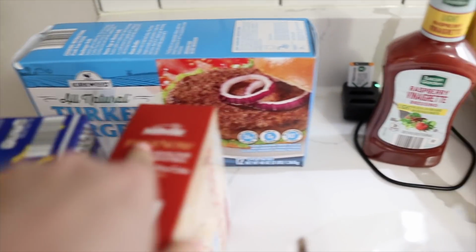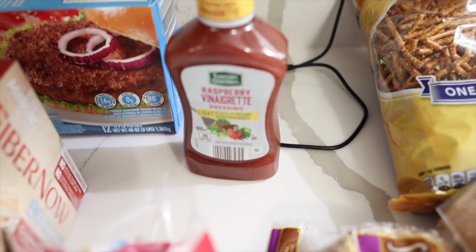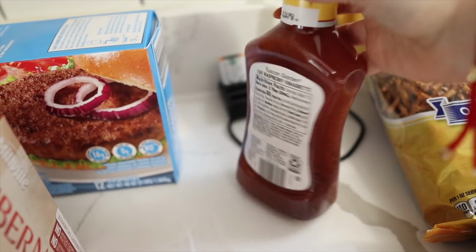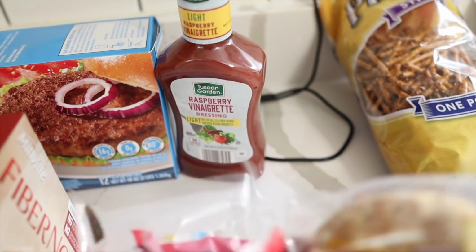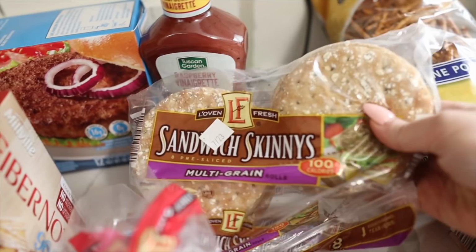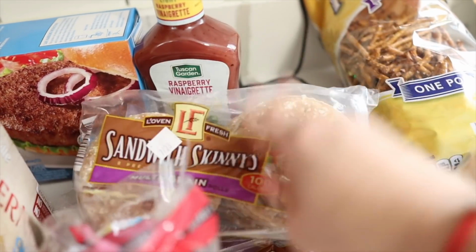So picked that up. Got this for Rhea. This is just a raspberry vinaigrette. We love the Ken's one. That one is legit, but we got a light version so she can have a salad. This is 30 calories. So she's, like I said, more of a low calorie option. I got some sandwich thins for her, the sandwich skinnies. These were 100 calories, so she can have those for sandwiches during the week.